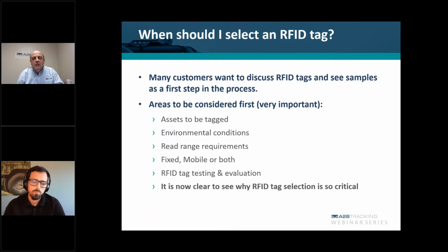What are we looking at? Well, we're going to look at, obviously, what are we going to be marking? Are we marking a cardboard box? Are we marking a metal surface? What are the environmental conditions? Is this a manufacturing facility, warehouse facility, office facility?